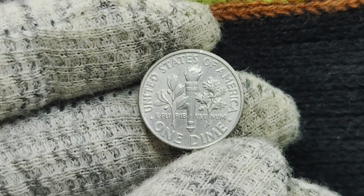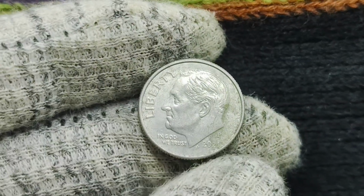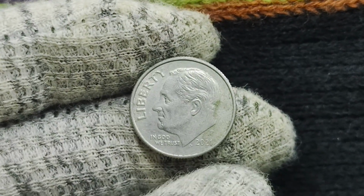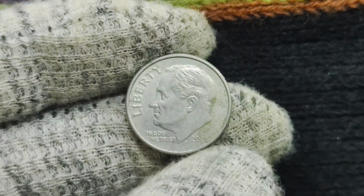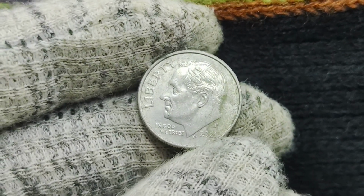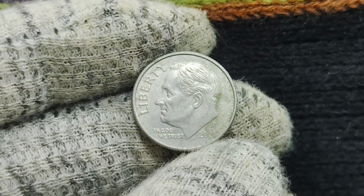The United States Mint produced dimes at several facilities across the country, each with its own mint mark to indicate where the coin was struck. Normally, these mint marks were small letters like D for Denver or S for San Francisco.